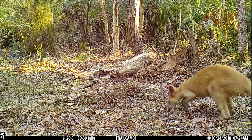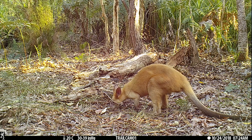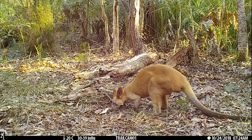More footage of the golden swamp wallaby. I enjoy getting them on film. They're not that common. There's only a few areas on the Gold Coast that you can find them now.